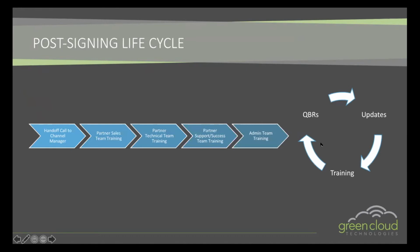Question number 1, what Green Cloud firewalls support SSL VPNs? I'm going to hand this over to Ben. Sure. So our ASAV supports SSL VPNs with an AnyConnect licensing add-on.